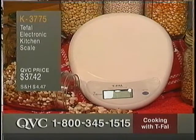It works really well, and to be able to measure out your portions to the half ounce or quarter ounce really makes it better than most of the scales that are on the market.